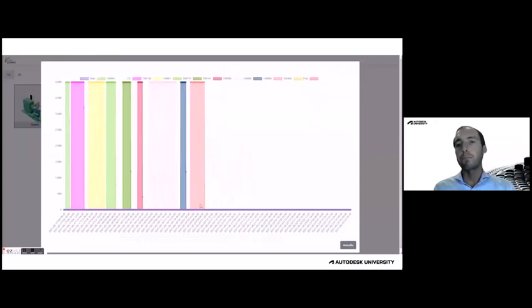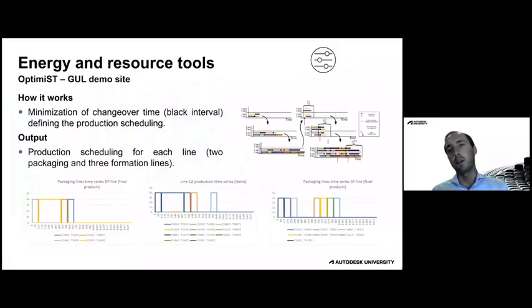So as I said before, this application has been tested in different demo sites. We have specific results from Athenian Brewery, but we have also been testing this application in the Goulion demo site. In this case, the result is always the minimization of the changeover time, and so we will have a different and optimized scheduling of the production for each line.